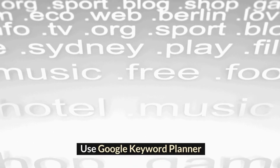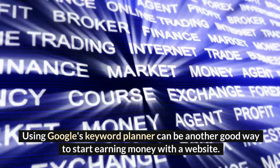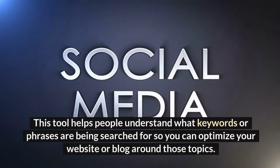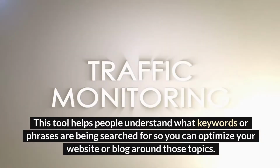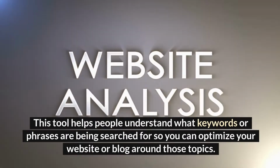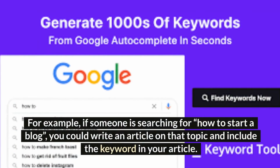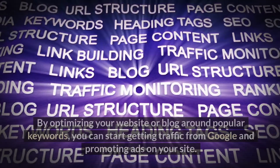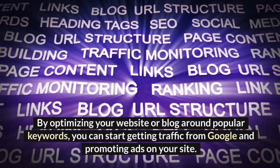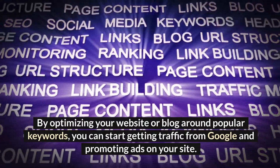Use Google Keyword Planner. Using Google's Keyword Planner can be another good way to start earning money with a website. This tool helps people understand what keywords or phrases are being searched for, so you can optimize your website or blog around those topics. For example, if someone is searching for how to start a blog, you could write an article on that topic and include the keyword in your article. By optimizing your website or blog around popular keywords, you can start getting traffic from Google and promoting ads on your site.